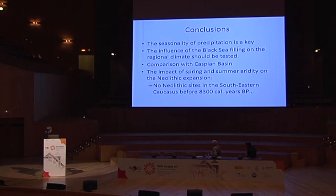And I will conclude just with an opening question, because in the Caucasus, we don't have any Neolithic site before 8,300 cal years BP, and there's a strange coincidence with our data showing quite arid spring and summer during the early Holocene. Thank you very much.